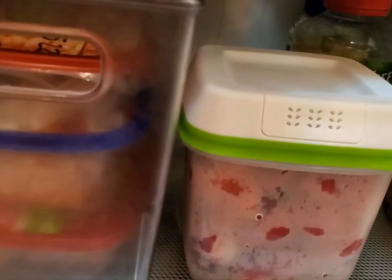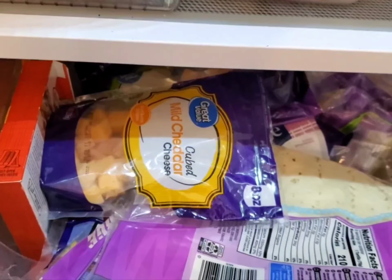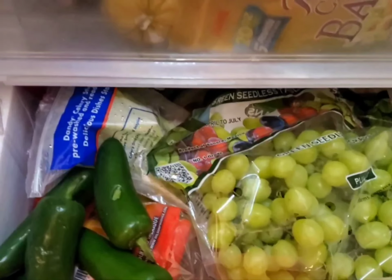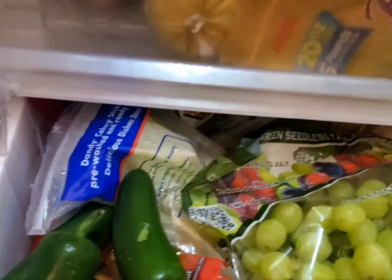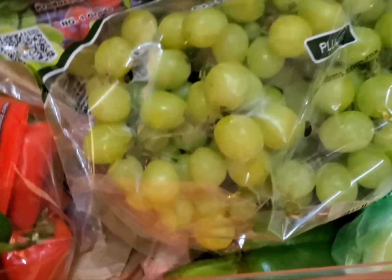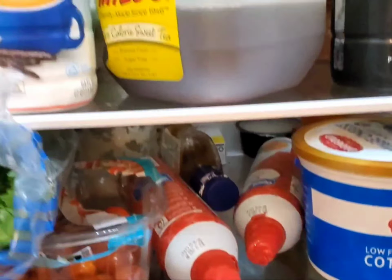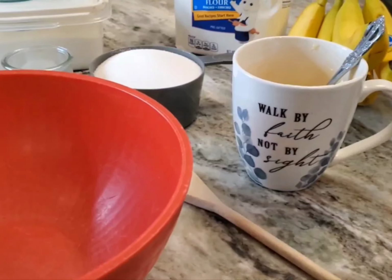I still have, well, I just did those strawberries, but anyways, I was going to say the only thing in here, if it's not cheese or meat, are these tortilla shells the kids put in here. It's got all the grapes and peppers and celery and carrots and onions and whatnot. I didn't know I had a white onion until just a little while ago. I'm going to use that tomorrow. Keep forgetting to pick them up. Anyway, that's my fridge. I'm going to do some baking.